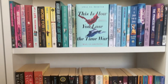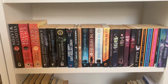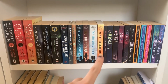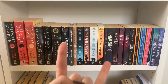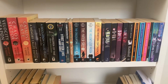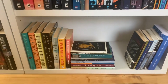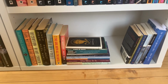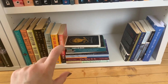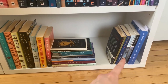And then, of course, moving down is more sci-fi. This shelf is very similar to how it used to look, but with the addition of the Martian contingency, and I flipped the order. So it used to be shortest to tallest, now it is tallest to shortest, if that makes sense. So this is all sci-fi, and then down here is my leftover shelf. We have basically sci-fi hardcovers, as well as a few sci-fi paperbacks. That poetry collection I mentioned earlier, and then this is some classics and my one historical fiction.